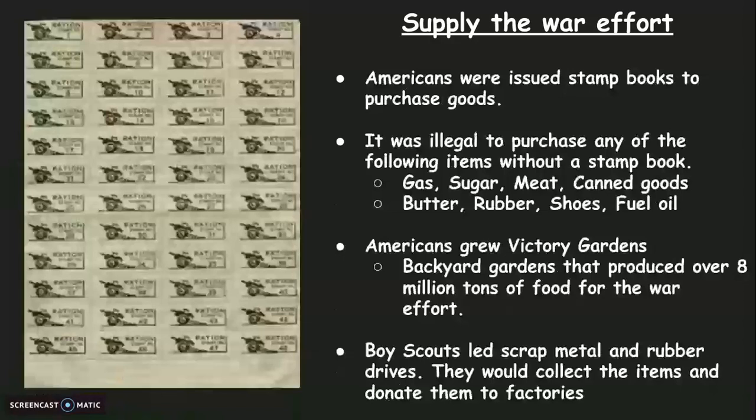So it was illegal to purchase any of the following items without a stamp book. That means these were the biggest items that were going to be rationed: gas, sugar, meat, canned goods, butter, rubber, shoes, fuel oil. These type of things you could not purchase unless you had one of those stamps. It was actually illegal. They would put things out like victory speed limits. They would make you drive slower so you didn't burn as much gas. They would promote carpooling because they said if you were in a car by yourself, you were supporting Hitler.